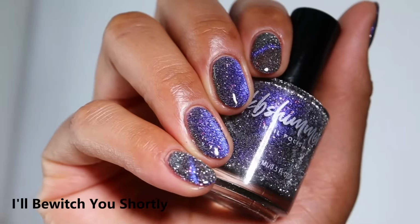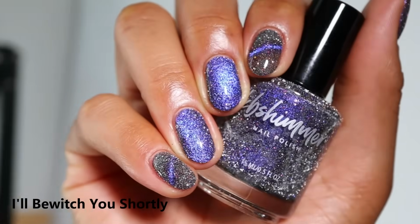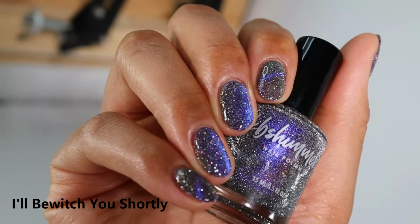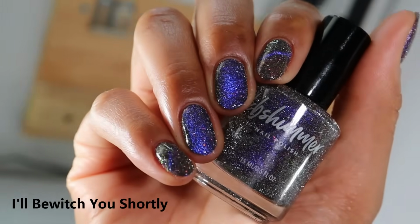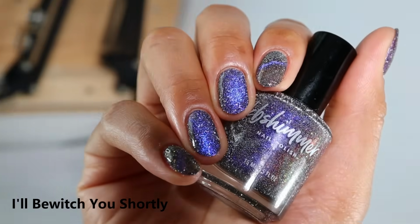Here's what it looks like in 2 coats with a glitter smoother and a glossy top coat. Middle and ring finger are with a horseshoe magnet, the KBShimmer magnet actually, the 30-pound horseshoe magnet, and then pointer and pinky are with a cat eye effect. Thumb is unmagnetized.